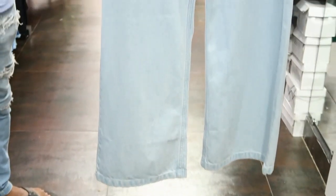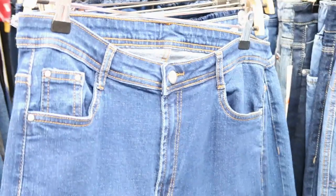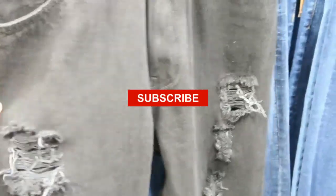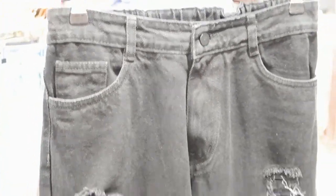Oh, this is long wide leg. If you're short like me, you have to trim it. You can get denim blend, or you can get all the colors of denim. You can get off-white, washed blue, and you get torn pants, distressed pants, you can say. This is 995. You can get distressed here also.